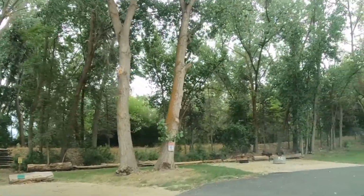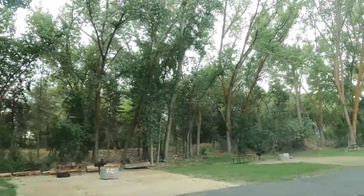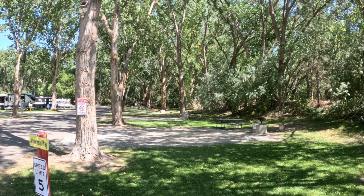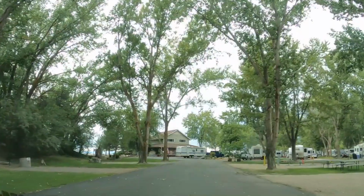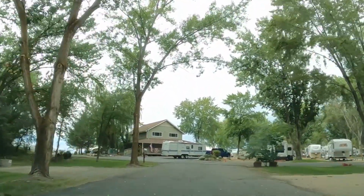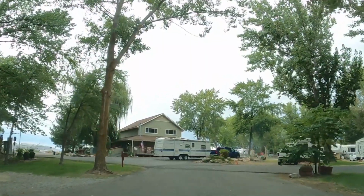This is the only part of the park that is marked no dogs. It's marked on every site. If you're a dog owner and you're tenting, there are other sites that we'll show you here in a moment, but this site over here is all no dogs.